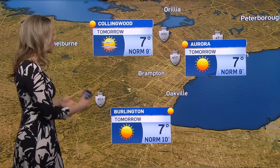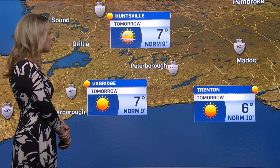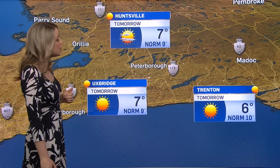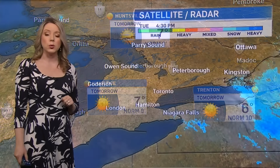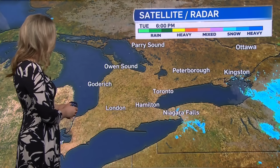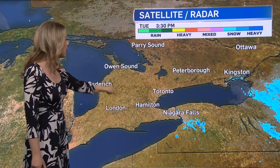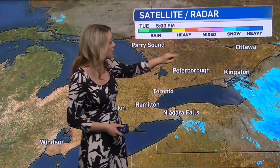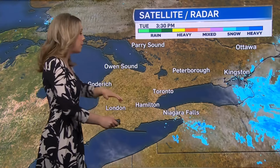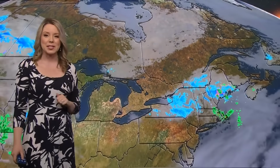11 degrees is what we're forecasting in Welland. About 7 for a high in places like Burlington and Collingwood, as well as Huntsville. Again, you may just find it slightly cooler in some pockets of the GTA, including close to the waterfront. On the satellite and radar, earlier today, we had lake effect streamers coming off of both Lake Huron and Georgian Bay. We had system snow in eastern Ontario. Improvements have been happening all day long, and now we've got mainly clear skies.